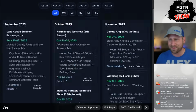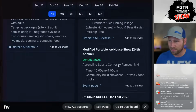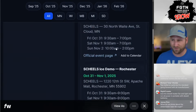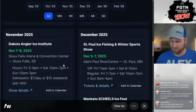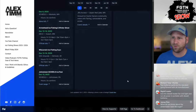Then we've got some of the Shields ones happening also in October. Let me zoom in here. St. Cloud Shields is October 31st. Rochester, October 31st. And then as you can see here, let me zoom back out. We've got November, December, January, February, a bunch of shows in here too.